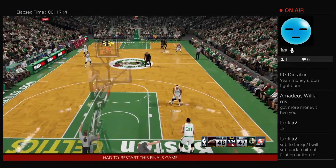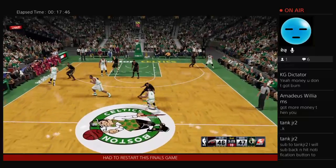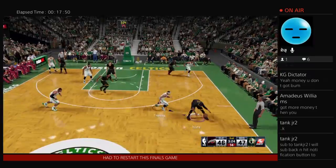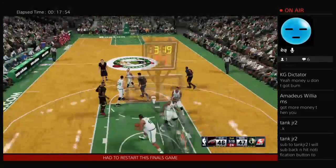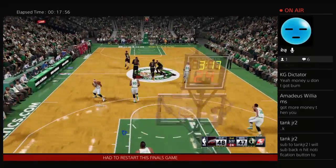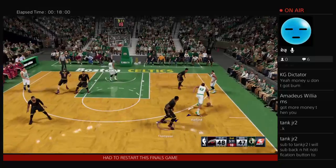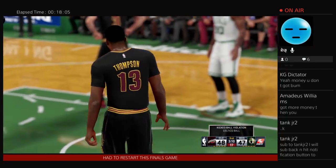Gerald Green, he's checked in for the Celtics. Marcus Smart comes in for Bradley. And Cleveland also making a change. Mike Dunleavy, he's checked in for Kevin Love. It's 3-on-3 on the fast break. And Tristan Thompson on the bucket with the assist by Irving. Irving's got 5 assists in the game. It's off his foot, and it's being called a kickball.